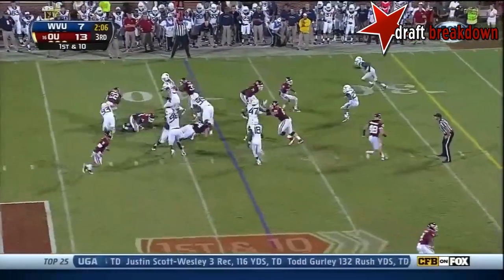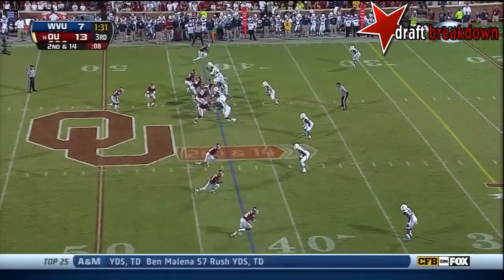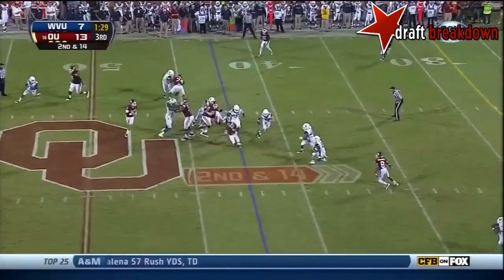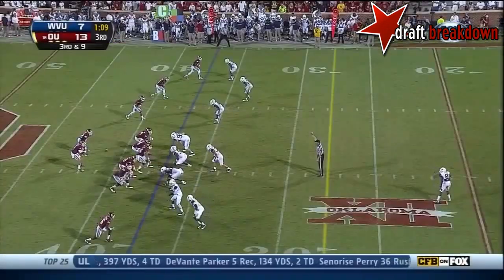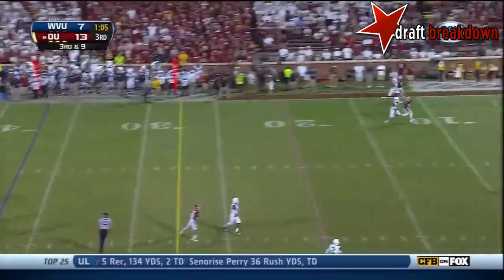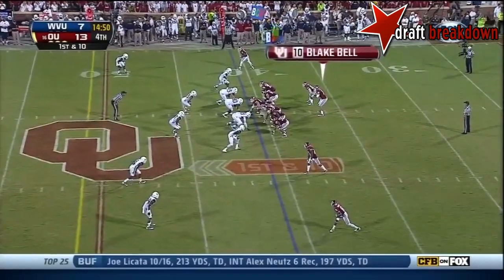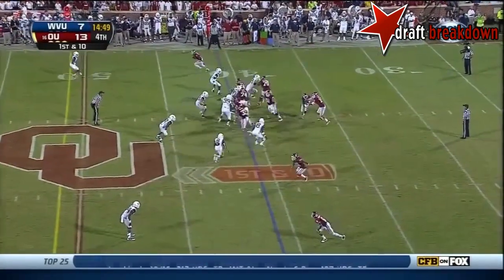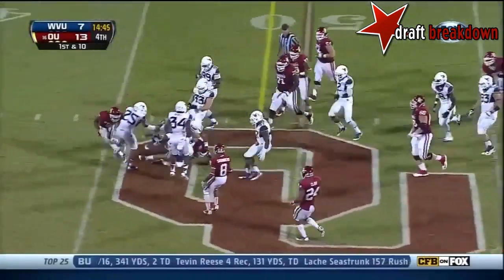Here's a handoff to Roy Finch. Oh, nicely. And they hand it off. Finch trying to get outside, and he's chopped. Knight, he'll throw it. Up the sideline. Aaron, he gets his opportunity. First down and 10 at the 41. And he'll run it. The bulldozer. First down.